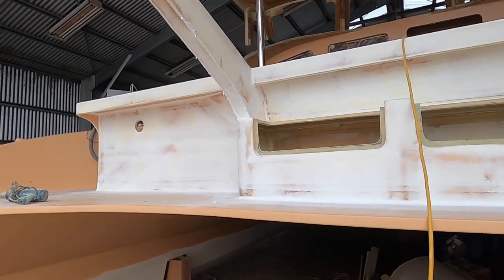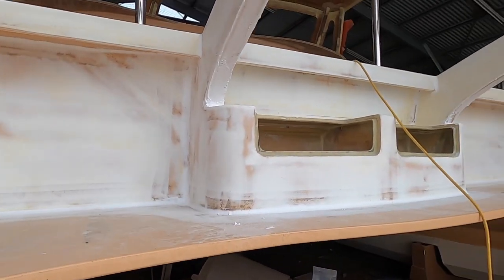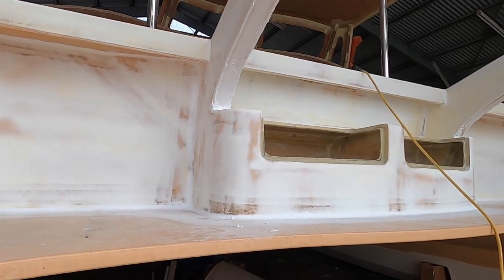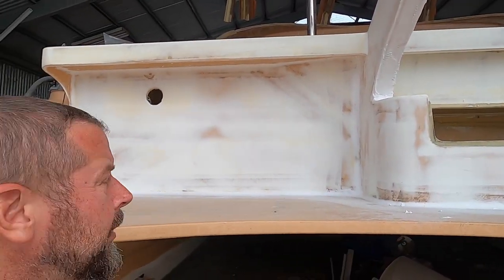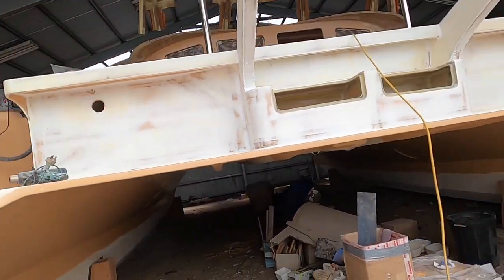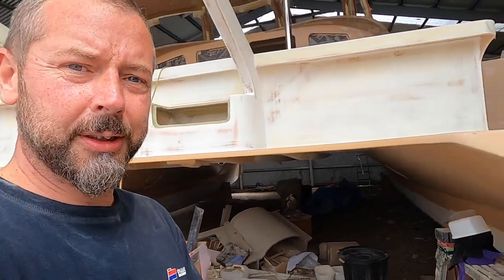So all the fairing compound, well, half of it, we'll be sanding off today, trying to achieve some sort of flatness, some sort of fairness. It's gonna work out well enough. Just a lot of sanding, like usual.